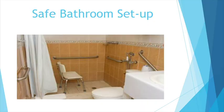As far as the bathroom, getting in and out of the shower. Certainly having a walk-in shower is the most accessible. If somebody's walking, they don't have to step up and over a lip. But if you have that lip there, having a seat in the shower, it all depends, once again, on the person's mobility. I problem solve that with each individual.